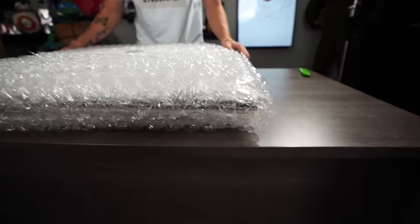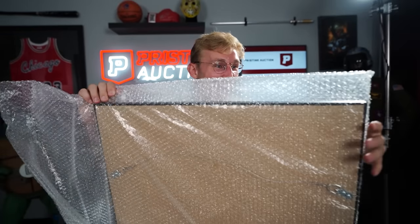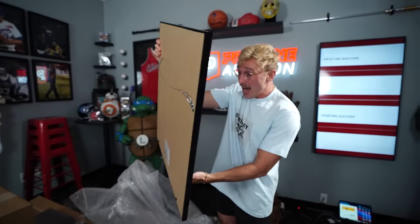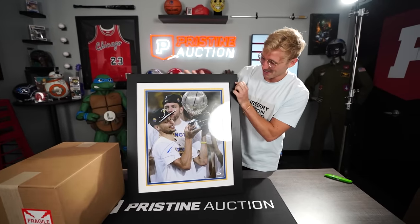I see some blue and some yellow. Do you see it? Look at it from right up here. You see that? There it is. That's blue and yellow. Maybe Warriors? Blue and yellow would be Golden State Warriors, right? Oh my God, I think it is Warriors. No way they have this in here. Oh my god, no way. He's so young. Dude, this is crazy.